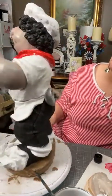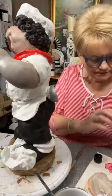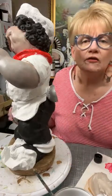Okay, let's see. I messed up that white. Let me get another brush. Somebody a while ago tried to tell me to get another brush. But no, not me. I'm burning down.